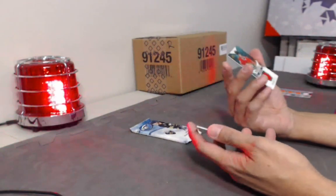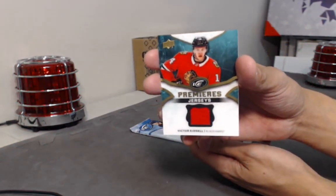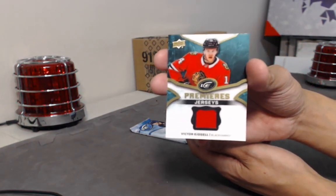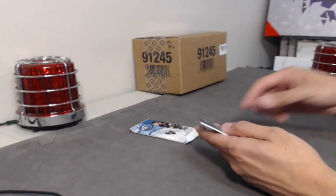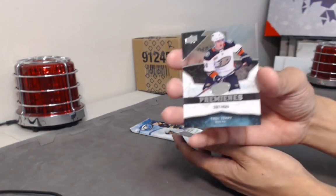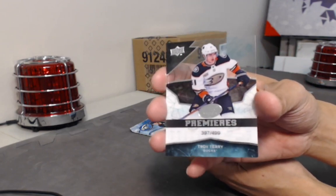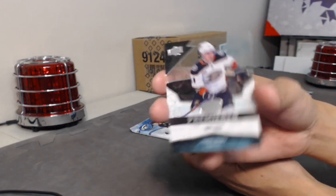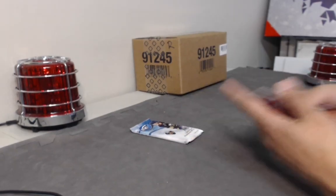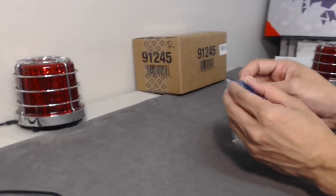Next, wow, I think it's his third hit here. Victor Edsel. Bonus. And to top it off, this is a no consolation prize. Troy Terry, $4.99, Troy Terry. This guy's legit. Wow. That was 7 cards in that pack. It's crazy. 4 hits and 3 bases.